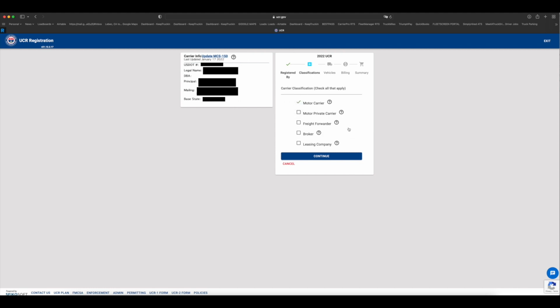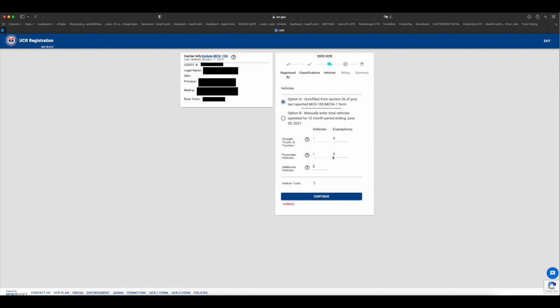If you're confused about any of these terms right here, all you do is click the question mark and it will give you a definition of the term. Then you click Continue. Next, it will pre-fill how many vehicles you have, and this will depend on how many vehicles you entered when applying for that MC and DOT number. Or you can use option B and manually enter the total vehicles. In this case, I will pre-fill it, and we'll click Continue.